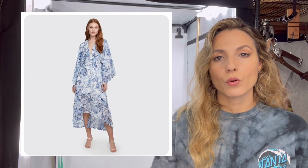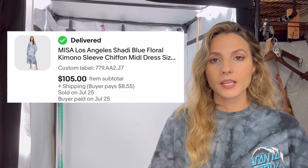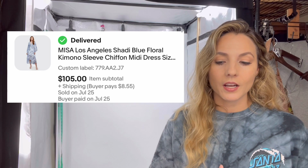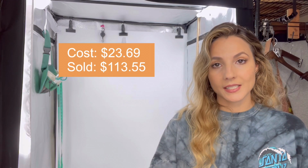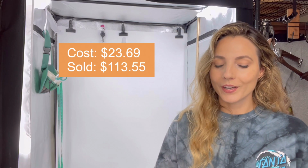Starting off with eBay, the first item to sell was this Misa Shady Blue Floral. I think it was a midi dress. I actually had a couple of these that I got from a case a long time ago. This one took about a year and 2 months to sell, so I've had it for quite some time. Like I said, I picked up a couple of them. I think I have one left after this sale, and I paid $23.69 for each of them after it was divided out by the quantity.